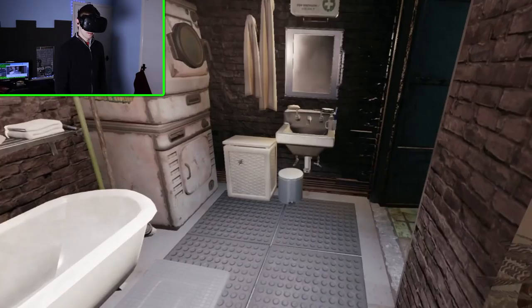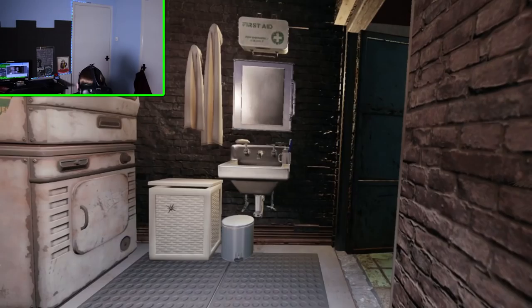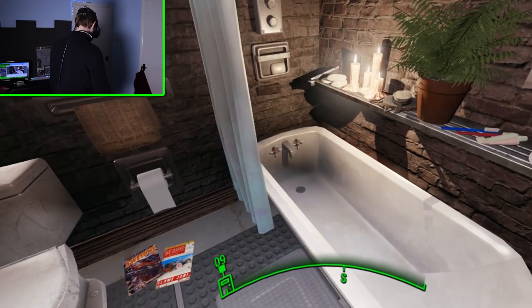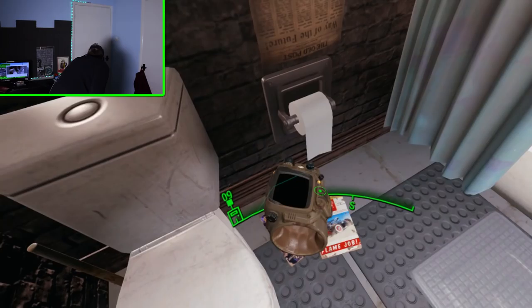This is very weird. Very weird. We've got a mirror you can store stuff in, another tap so you can drink from. We've also got some first aid up there. Washers, dryers, everything like that. We've even got a bathtub. And of course, the most important thing, some immersive toilet paper right there.